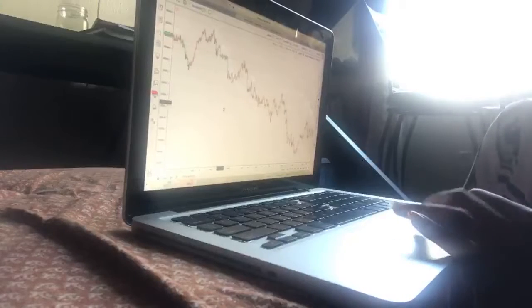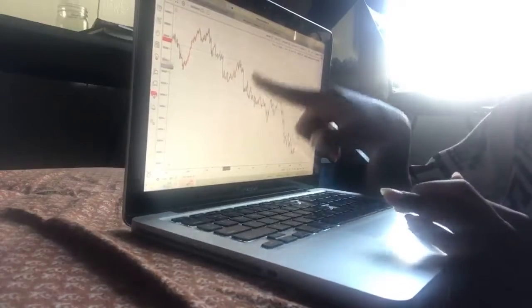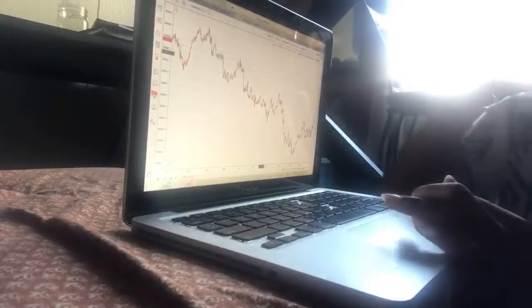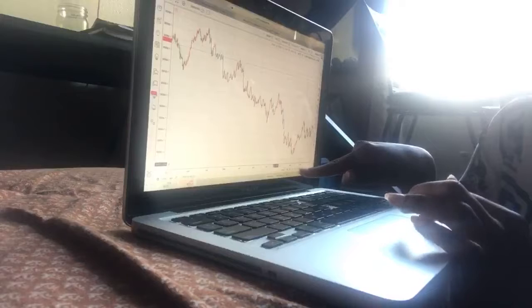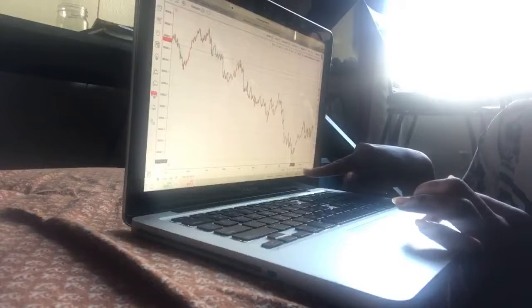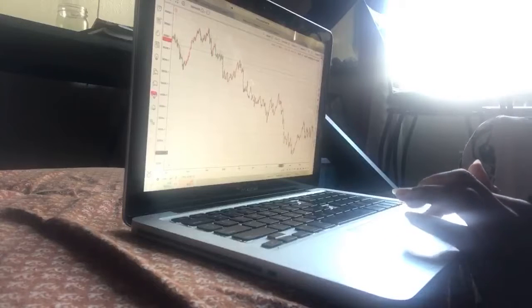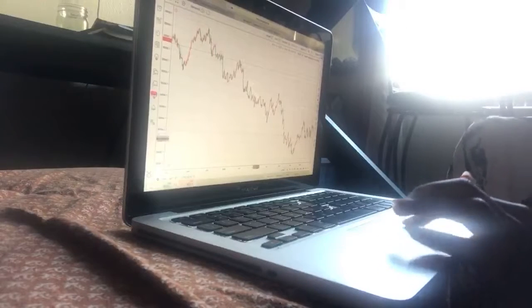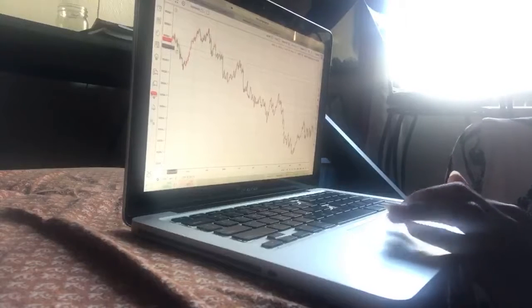So looking from, what is this, March, when you move it, it's called crosshairs. You see this kind of dotted line. When you move them over down here, you'll see the dates pop up. So February 17th until now, what has the market been doing in terms of direction? Right.